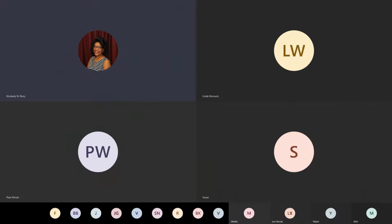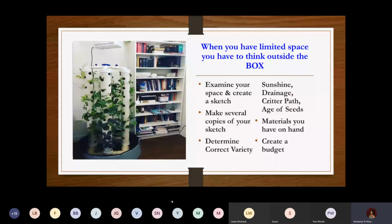Drainage, critter path, age of the seeds, all those things are important. Materials you have on hand: take a look around your yard and see if you can recycle some of those materials. I'll show you an example a little later on, as opposed to going out and buying everything. See what you can utilize first.